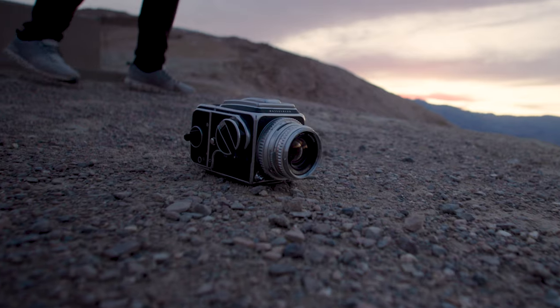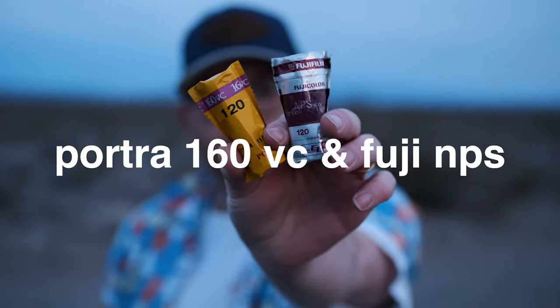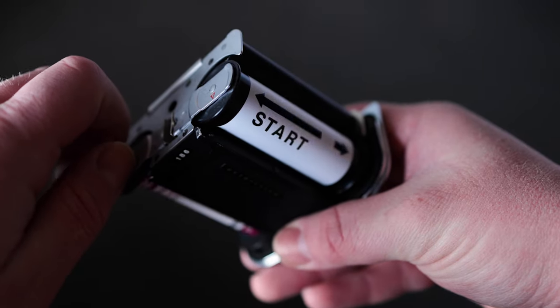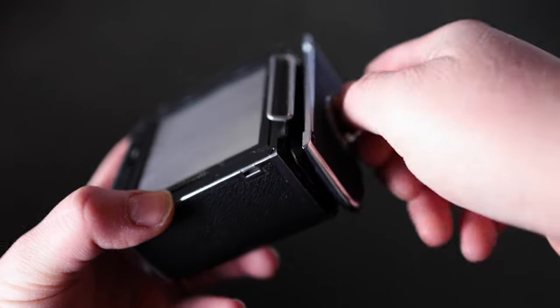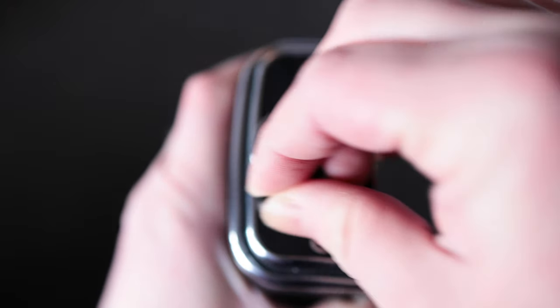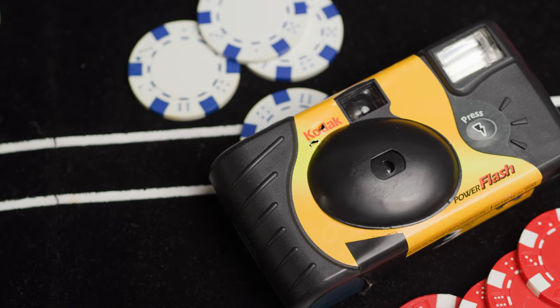On the Hasselblad 500cm, it's kind of an exciting opportunity to no longer be shooting on a disposable camera for me personally. And in this camera, we're gonna be shooting Portra 160 VC and Fujifilm's equivalent film, Fuji 160 NPS. Something that's interesting to note about the slower speed 120 films, and all slower speed films in general, is that they don't degrade as quickly because the chemical coating is denser. So I think there's a better chance that these photos will come out a little bit cleaner and maybe with less color shifts and less grain than the other stuff we shot.